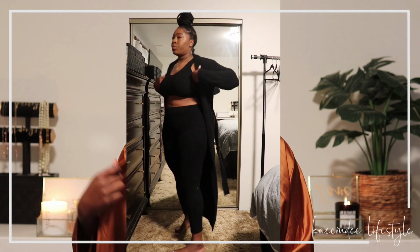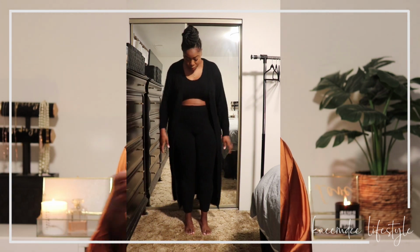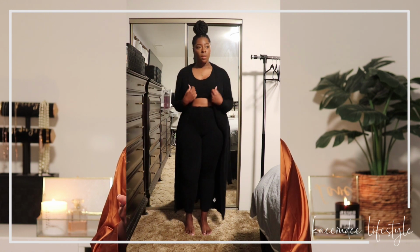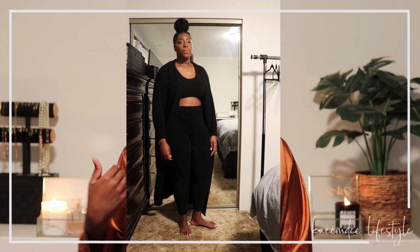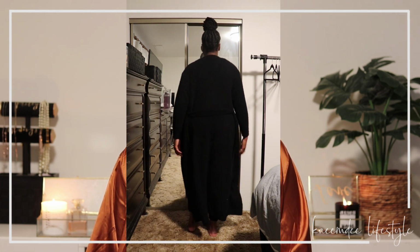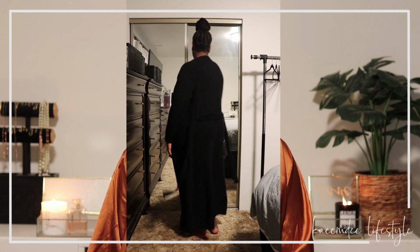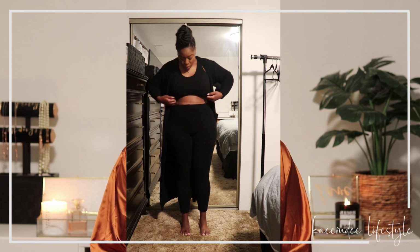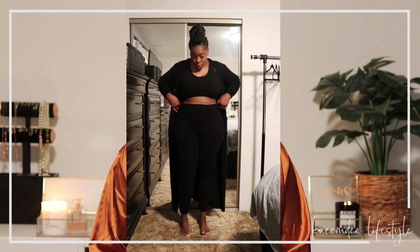So the cardigan, the sleeves were long enough. It fit all the way to my wrist, and then not any longer, right to my wrist. And the length itself is probably about mid-calf for me. And then the pants are right to my ankle, the same length as all of my skinny jeans, that 34-inch. So I would say it's about a 34-inch. Y'all, I am so surprised. Now this is the extra large, I believe.